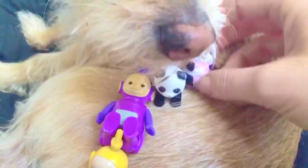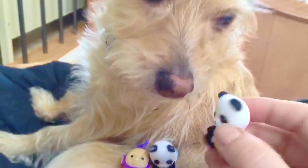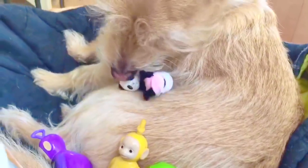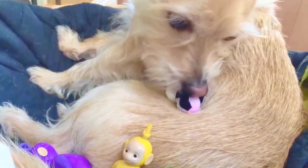Even the little baby pandas come out and say hi to Puppy, and little baby girl panda gives him a kiss. Mwah! Puppy sniffs them out. Don't bite them, Puppy. They aren't dog toys.